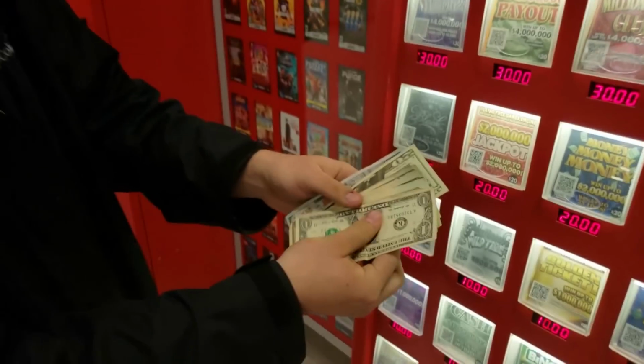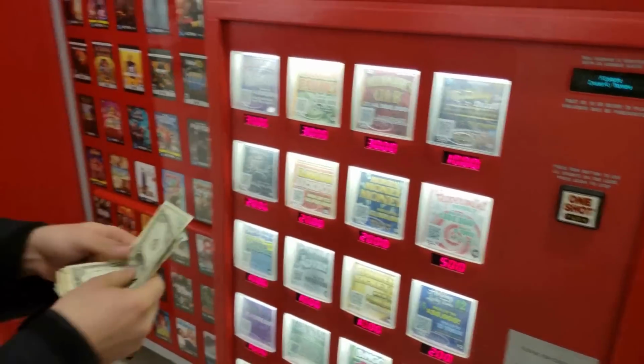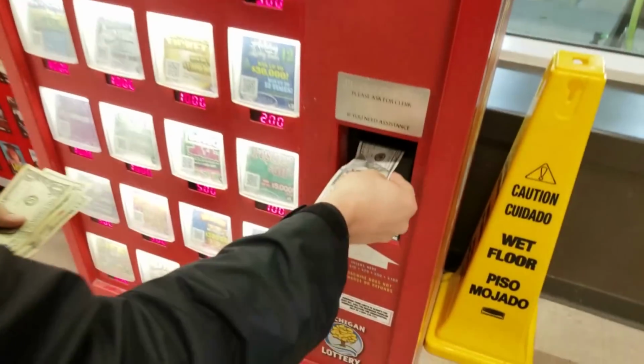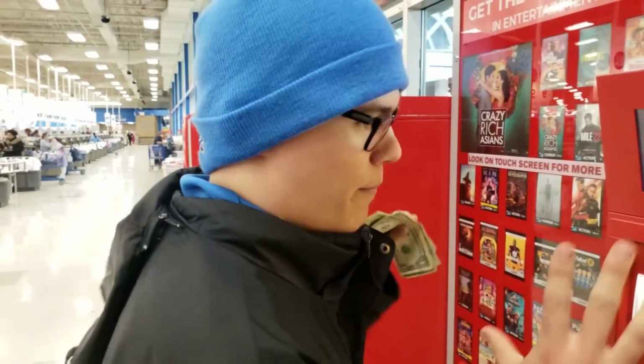So I have all the money right here. We're going to put it all in the machine and get one of each ticket that's in the Wire machine here in Michigan. Here's a $100 bill. Put that in there. I think with the older machine, it lets you do more than 100. I know the new one, the max credits is 100.